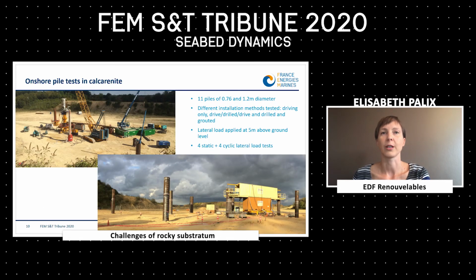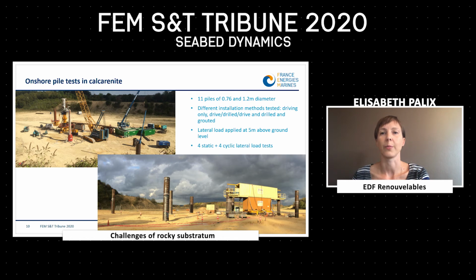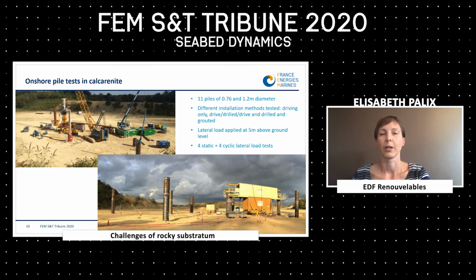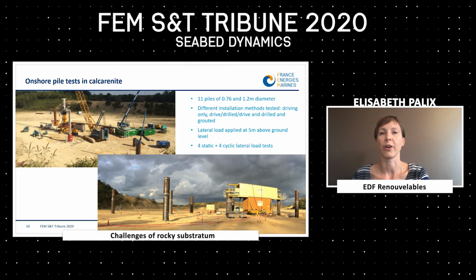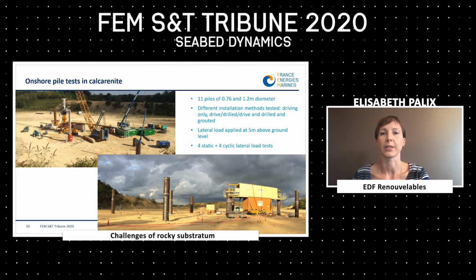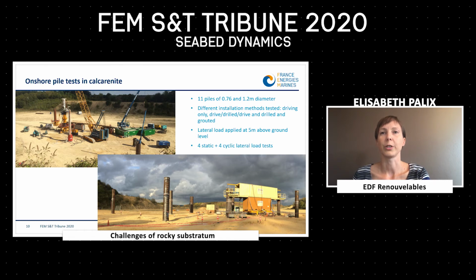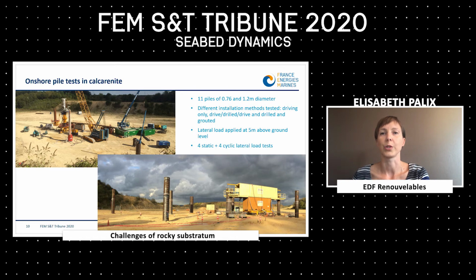To answer this kind of question, EDF Renewables ran some onshore pile tests in a former quarry to test the behavior of a pile in weak calcareous rock. So we installed 11 piles up to 1.5 meter diameter, and we ran some static and cyclic tests. The particularity was to apply the load at 5 meter depth to reproduce the horizontal load and moment that you will get on a monopile.